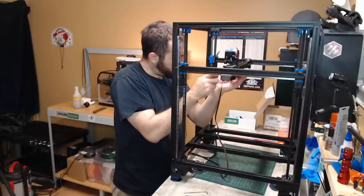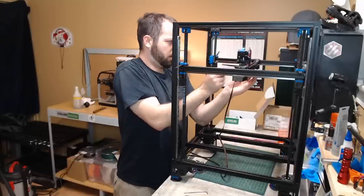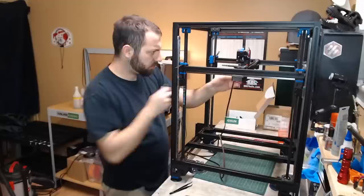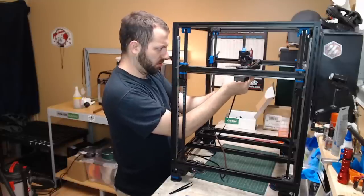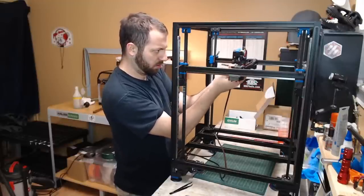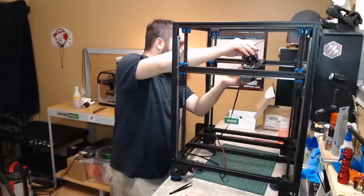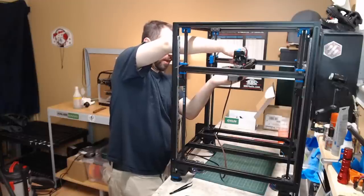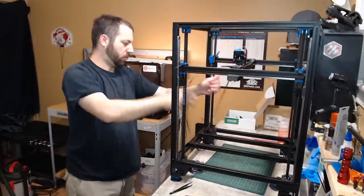I'll take a second here to go through the chat once I get this one belt in. There we go. Okay. So, one belt in. Now, don't worry about lining everything up and making sure everything's riding on all the idlers perfectly right now. Get both your belts in first and then come back to that. So we got the one belt in.